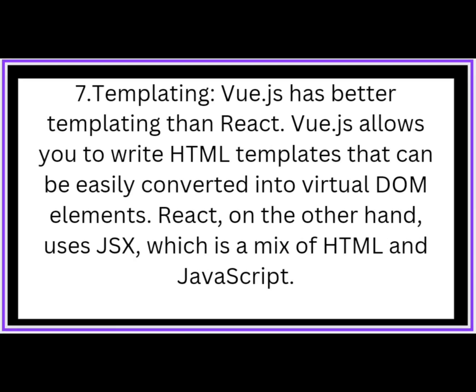Templating: Vue.js has better templating than React. Vue.js allows you to write HTML templates that can be easily converted into virtual DOM elements. React, on the other hand, uses JSX, which is a mix of HTML and JavaScript.